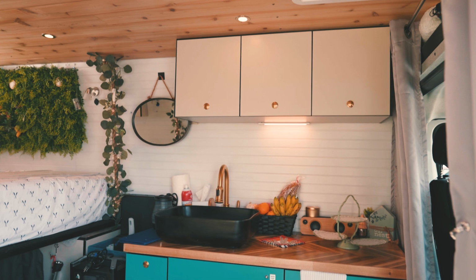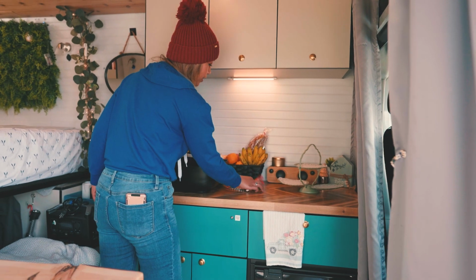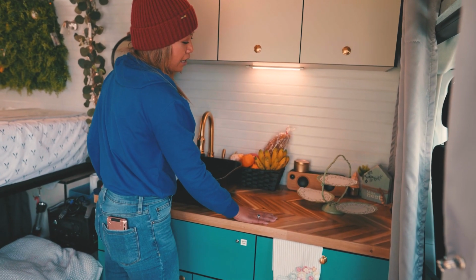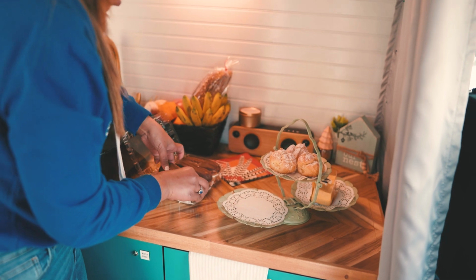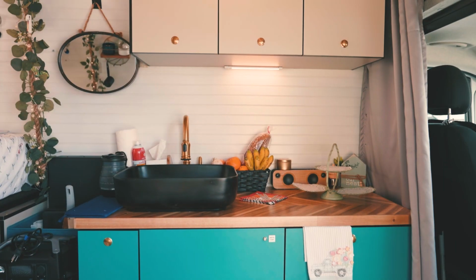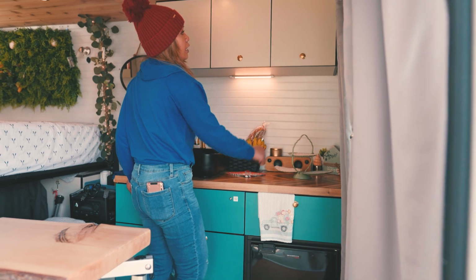So welcome to the kitchen galley. As you can see here, I have an acacia countertop. I really love this design. It really goes with my rustic rolling cabin theme. I really love the design of the chevron, and also acacia is really good for kitchen countertops because it's antifungal and antibacterial, which is really great for serving food.